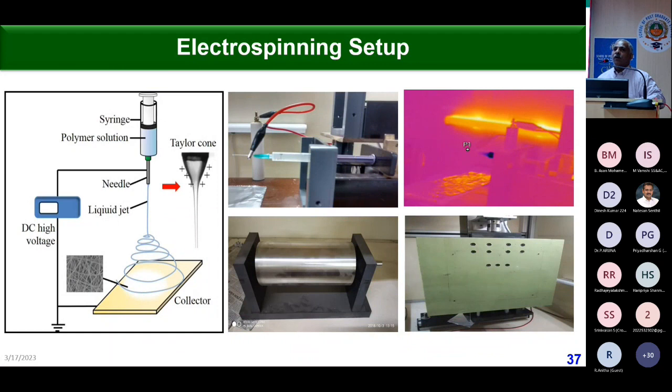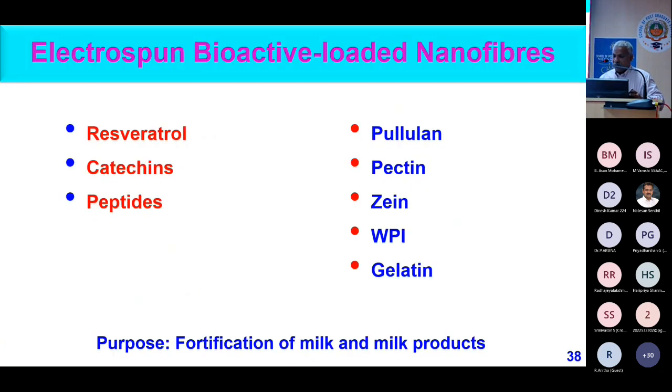And all are mostly water based. So we can use only water for electrospinning. Okay. And this process happens at ambient temperature, so there is no harm for any of these. I'll cover it later, but we are able to encapsulate probiotics, which is comparable to that of freeze drying.